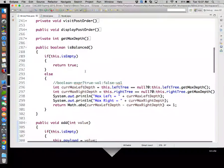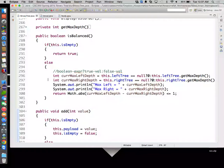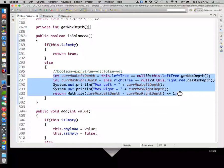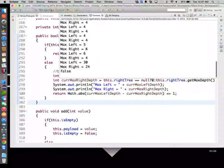I'm not using display right now, I'm just adding stuff. The thing that we figured out is when you display it, whatever the first one you added was, if it gets rotated to either side and isn't the root anymore, it'll display everything underneath that, but it won't display its parents or the other side of the tree.